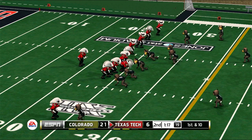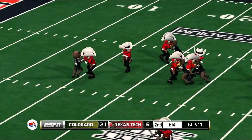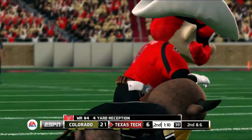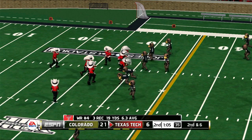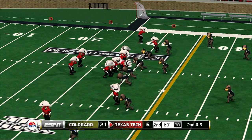In the shotgun and five wideouts. His man, and they take him down immediately. He ran a good route there and was able to pick up yards underneath the coverage. It's okay to move the ball in small portions because it relaxes the offense and can open things up for the big play.